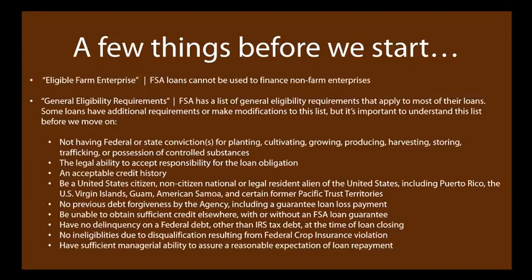The next one is legal ability to accept responsibility for the loan obligation. That just means that you are able to take on this loan. Next one is an acceptable credit history. It's a little bit tricky because FSA doesn't do credit histories the same way that many commercial lenders will, but they want to make sure that you've had a pretty good repayment history. If you've had issues with repayment in the past, or if you have other issues in your credit history, be prepared to talk about them. They don't necessarily disqualify you from accessing an FSA loan, but these decisions are made on a case-by-case basis. So you'll want to really have a good handle on what your credit history is, and if there are problems on it, how you can explain what happened there.